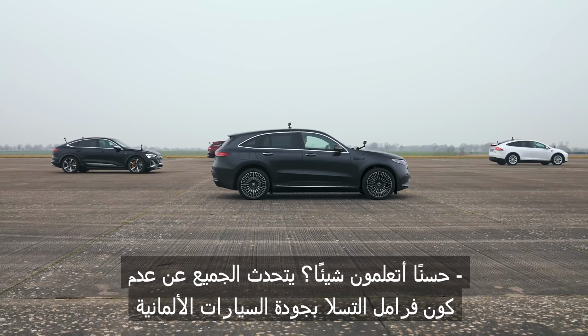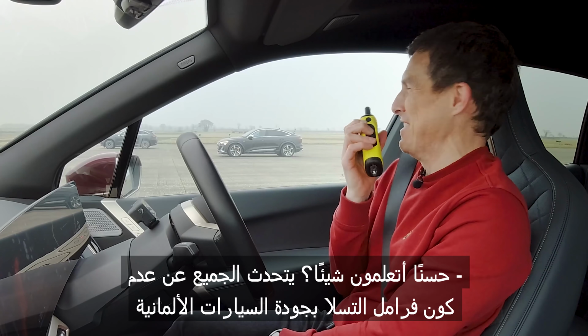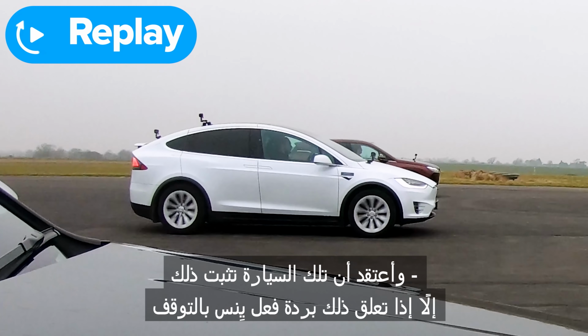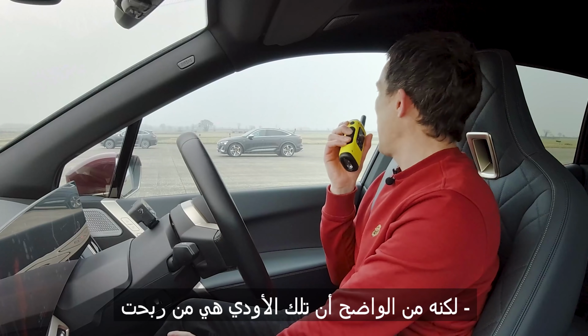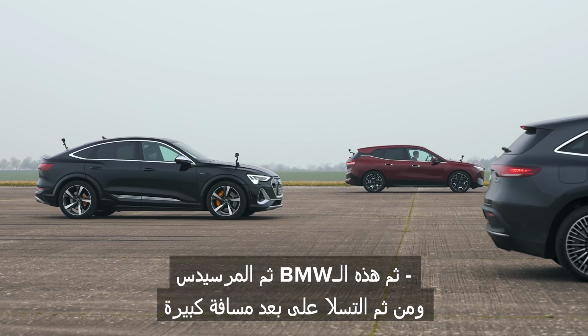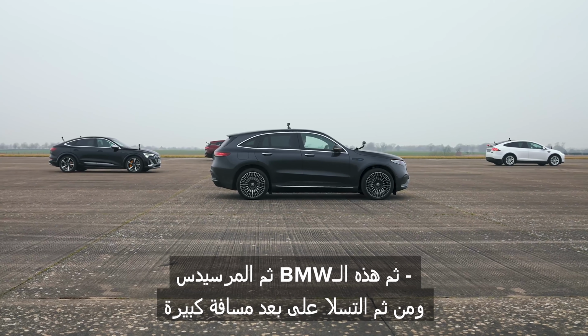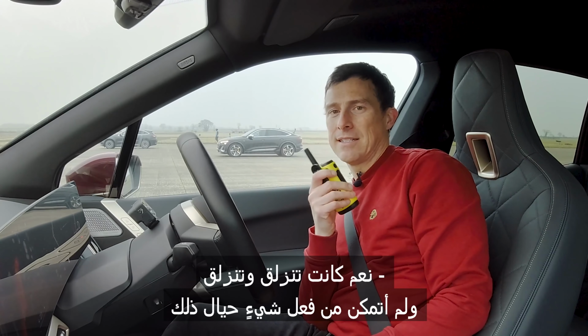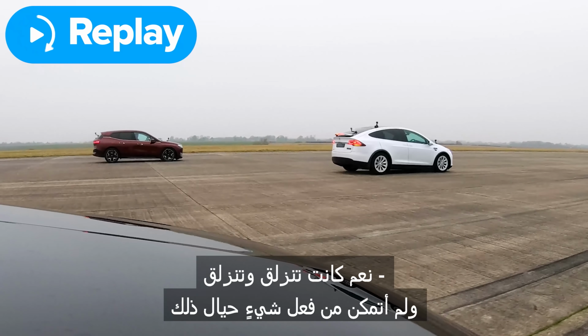Right, you know what? Everyone goes on about Tesla's brakes not being as good as the Germans, and I think that proves the point, unless it's something to do with Jens's braking reaction time, but that Audi clearly won. And then this BMW, then the Mercedes, and quite a distance ahead was the Tesla. How do you feel about that, Tesla? Yeah, I just kept sliding and sliding. There's nothing good to do about it.